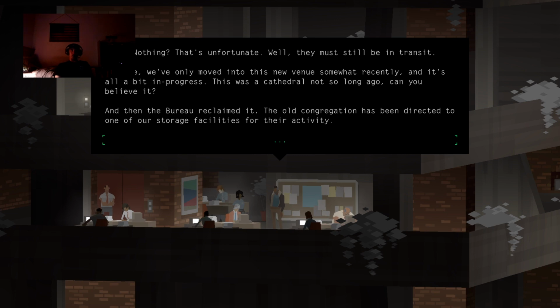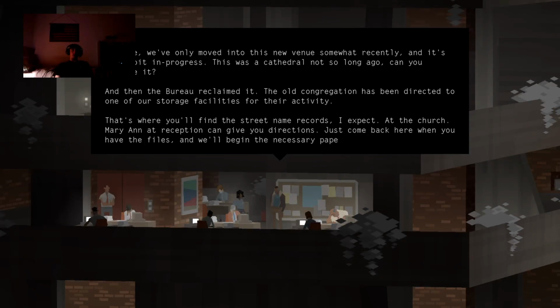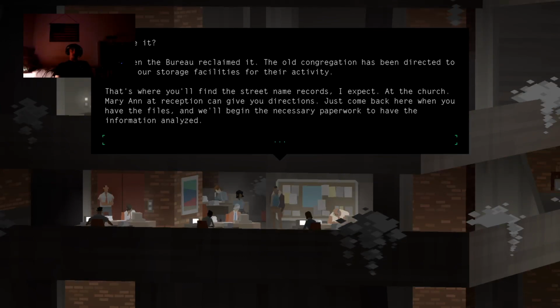What? The congregation has been directed to one of the storage facilities for their activity. That is where you'll find the street name records. I expect at the church, Marianne at reception can give you directions. Just come back here when you have the files and we'll begin the necessary paperwork to have the information analyzed.